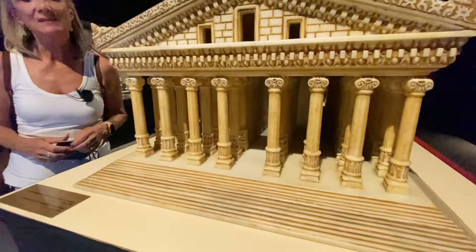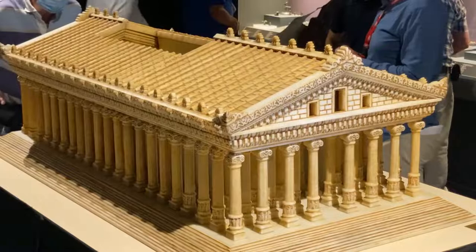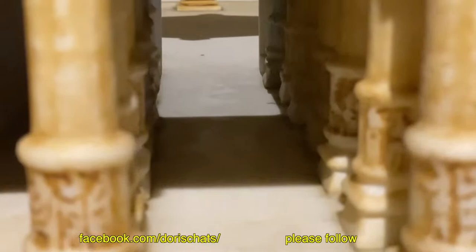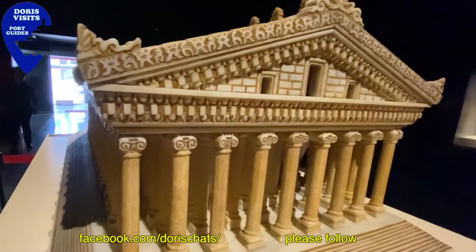This is a model of the Temple of Artemis. It was one of the seven wonders of the world. It was made of marble. So I questioned, how does marble burn? And discovered that this third phase did not burn down, but was destroyed by an archbishop. It was the temple before that was destroyed by fire.